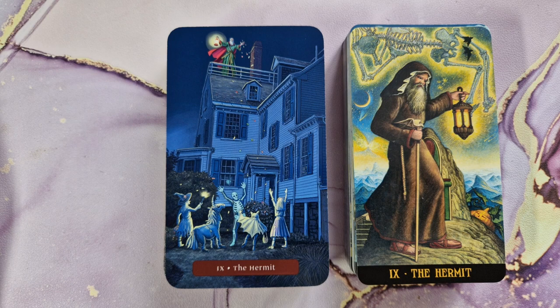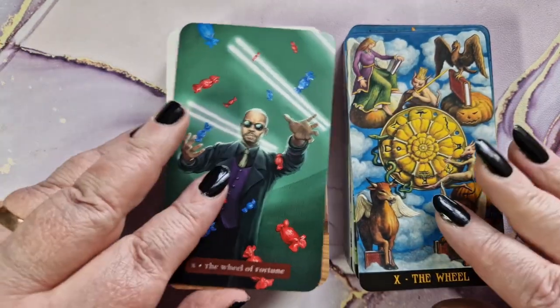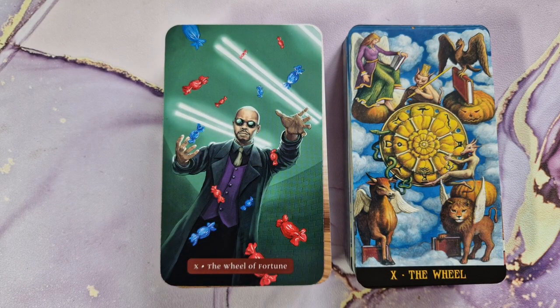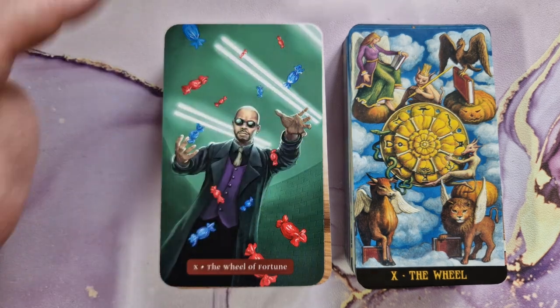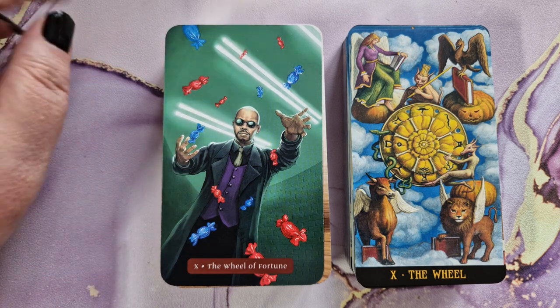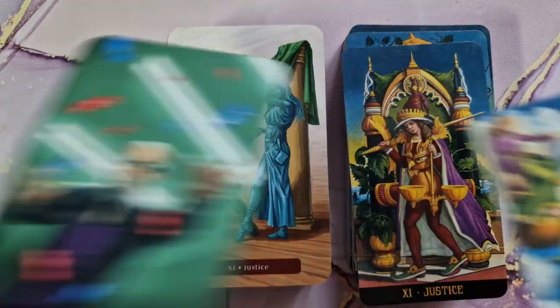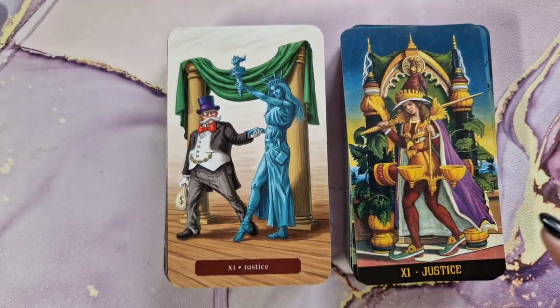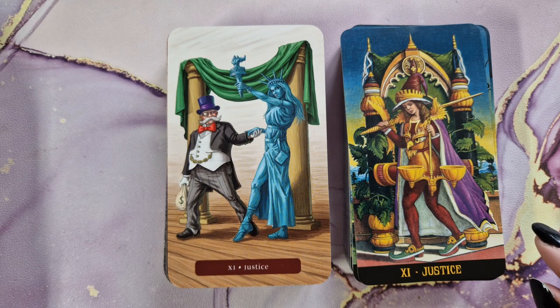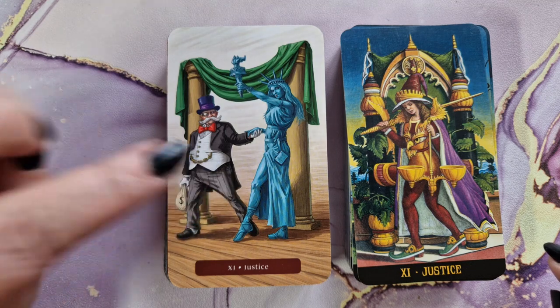The Hermit. The Wheel of Fortune. I'm not really getting wheel of this, but I guess fortune, because he is throwing out all this candy, so yeah, that still works. That still works. Justice. It looks like that little guy from Monopoly, and of course, Lady Liberty.